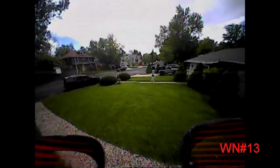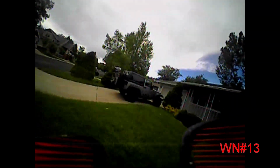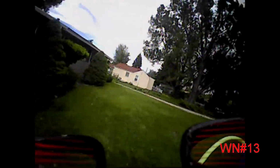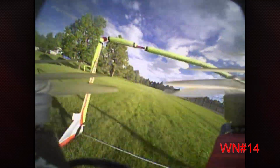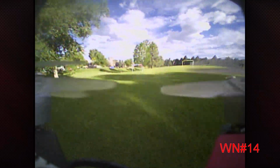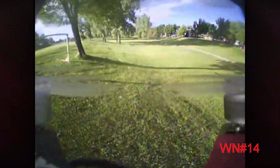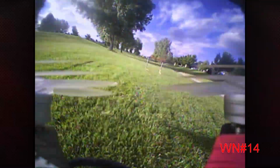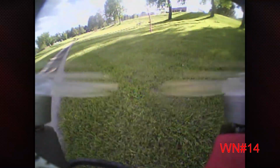The old school Naze 32 board. I had Afro ESCs, 15 amp ESCs. Wow. Yeah, the thing weighed a ton, and I flew it. I built that way before I had the goggles. I flew that line of sight forever, way longer than I had a camera in it. I would just go up and down and then fly it back and forth, and then I finally got the goggles later on. That's when the FPV started.